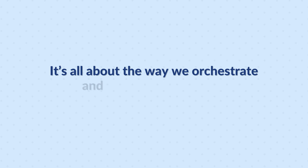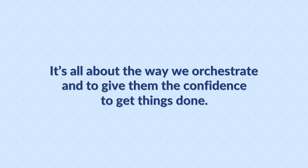So let's train the team, nail those tasks in the morning, get them done, and then work on bigger projects that are going to help them thrive on the weekly task list so that by Thursday, they've already rocked that list and feel productive. So it's all about the way we orchestrate and give them the confidence to get things done. That is the value of a daily, weekly, monthly, and quarterly checklist.